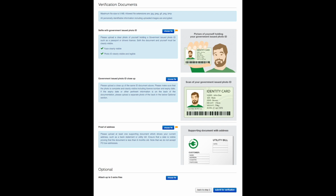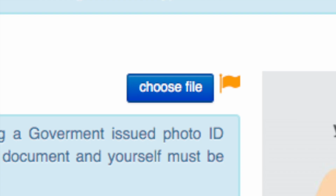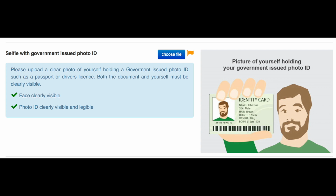Now the most important part is the verification document. So you'll need to upload these documents to the Independent Reserve site, and you can see here you've got choose file in the little blue rectangle with a yellow flag next to it. Take a photo of yourself holding your government issued ID, then transfer this photo to your computer and upload it through the choose file button. Make sure your face is clearly visible and photo ID clearly visible and legible.